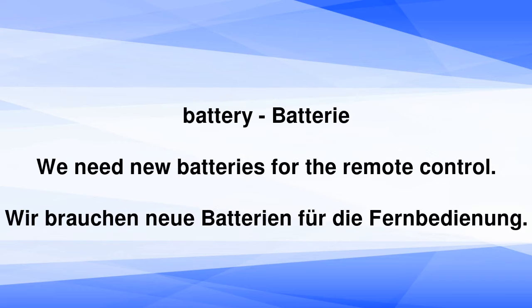Batterie. Battery. Wir brauchen neue Batterien für die Fernbedienung. We need new batteries for the remote control.